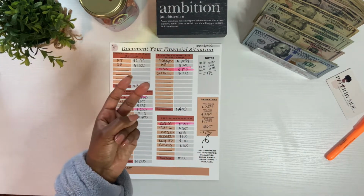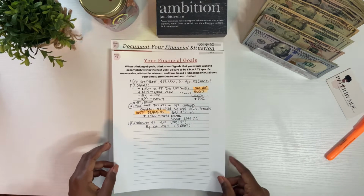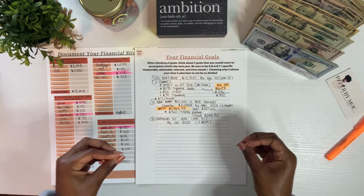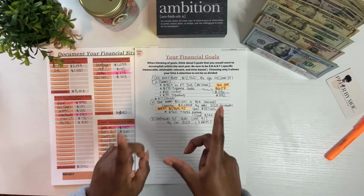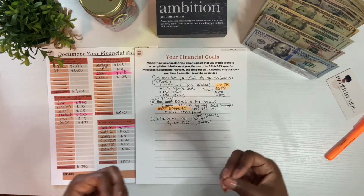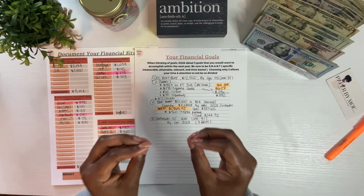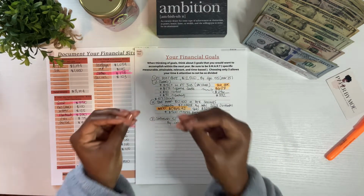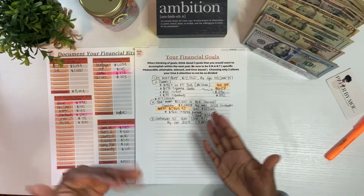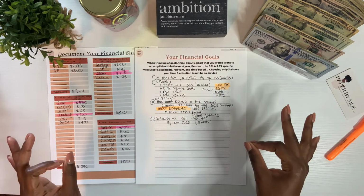And then week 2, we went over financial goals, right? We tried to talk about goals. I gave you guys some tips and tricks on good ways to make your goals. Again, if you haven't seen that, make sure you go check that video out. These things are very important, especially as we approach the new year, right? We're just talking about SMART goals: specific, measurable, attainable, relevant, and time-based.